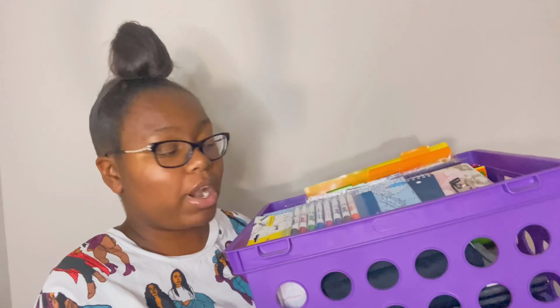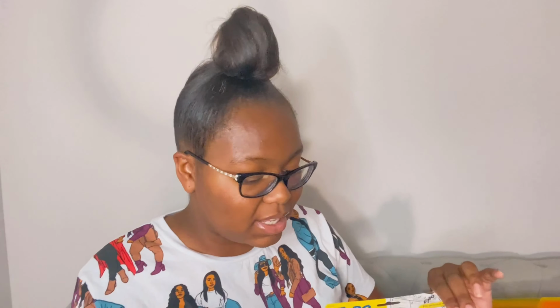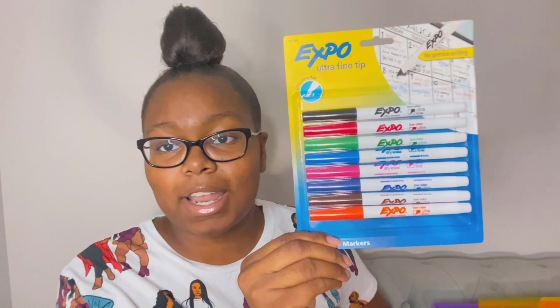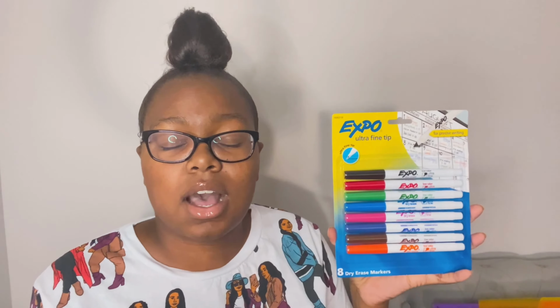And then the next thing that I have to show you guys is pretty much everything that is in this big old thing right here that I've kept stored away since like sophomore year. The first thing I have are some dry erase markers, because I do have a board or a calendar that I'm going to actually be using.